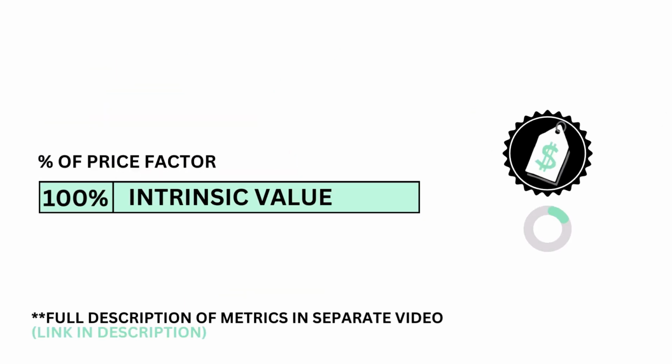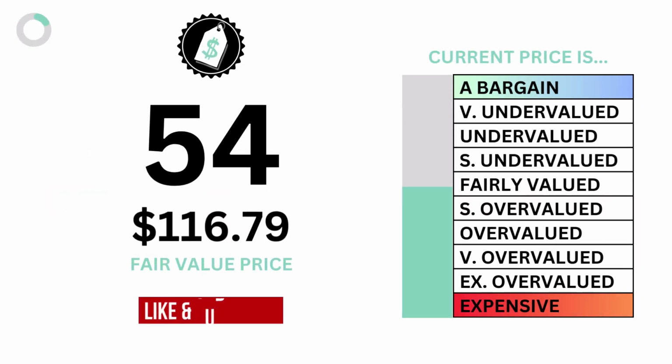The price is made up of only one metric, the intrinsic value, or fair value price of the company's stock. Here's the company's price grade and fair value price per share.